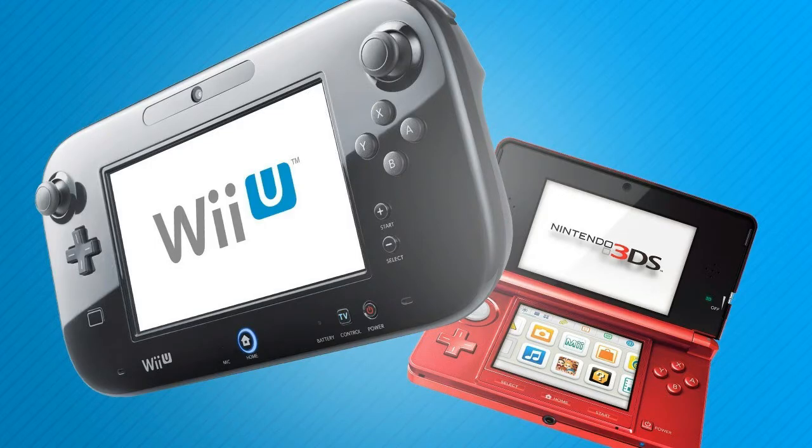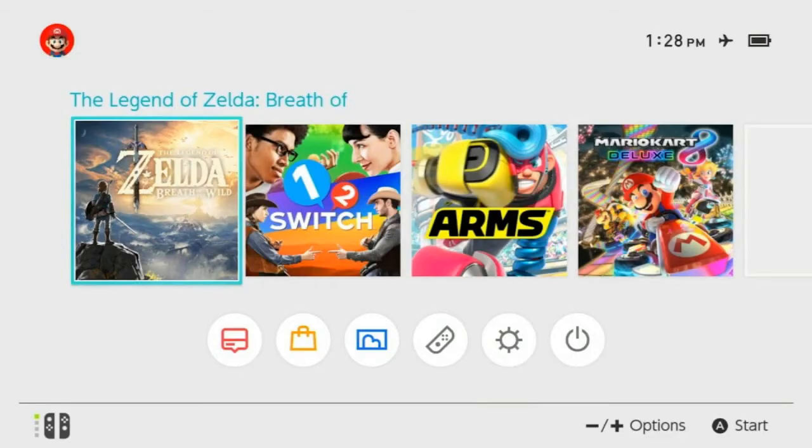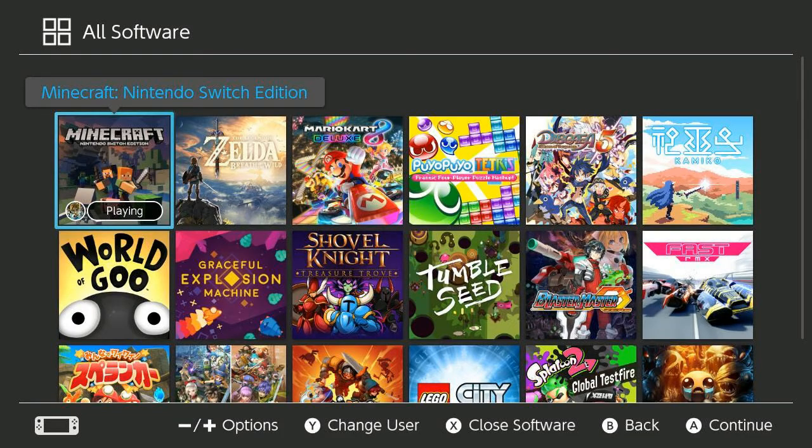Number 10. Home menu organization. One of the most underrated features on the 3DS and the Wii U allowed you to create folders and move around all the software to its desired location. With the Switch, it just lists games that you've played starting with the most recent, and that's it. You're stuck scrolling through the entire games library in hopes of finding that game, and if you haven't played it recently enough, then into your hodgepodge of games sitting in all your software wasteland where eventually it's going to become a pain in the butt to find.